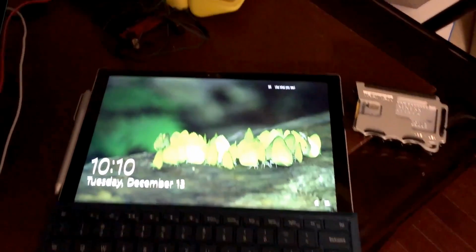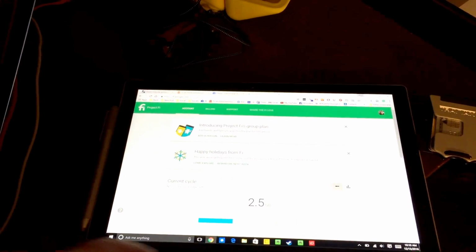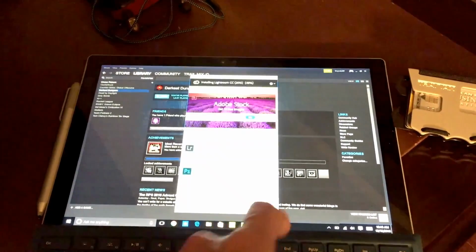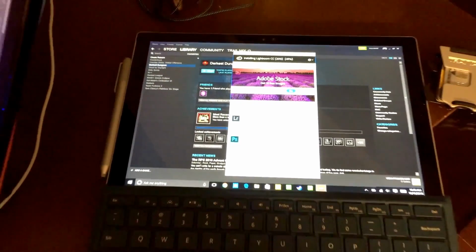Okay, it's the full Windows operating system. I have access to everything, right? I can play Steam games, it's really cool. I'm a big gamer. I can put the whole Adobe Creative Cloud on there. You can see I'm installing Lightroom right here, right now.